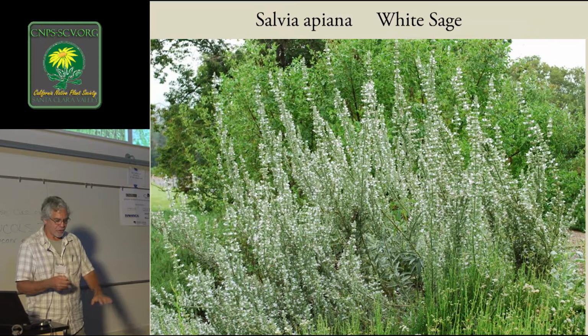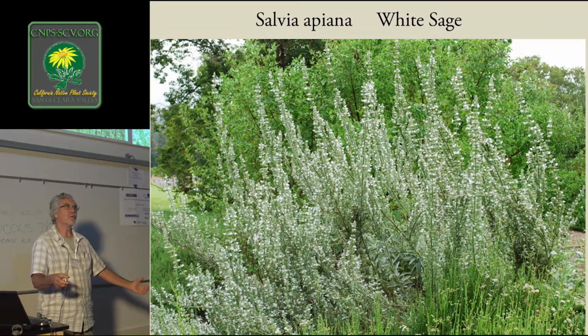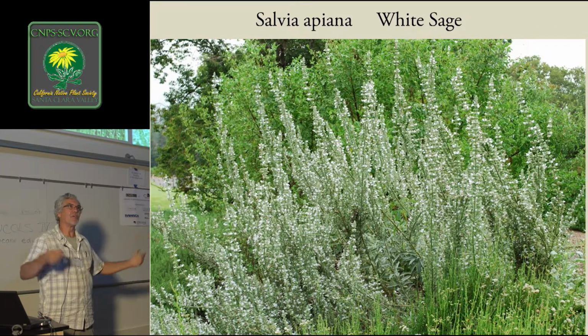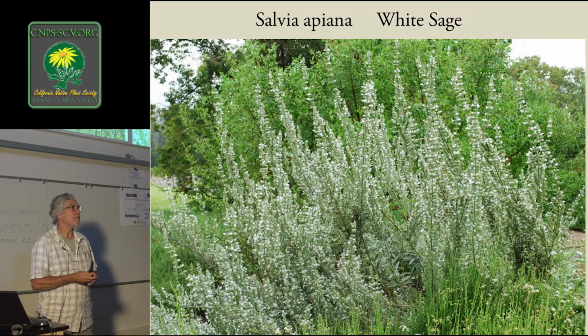So the white sage can be a fairly compact plant when you take away the flowers, but then you add the flower stems that come up in all directions, and it can take a fair amount of room. But the plant itself can be 3 feet by 3 feet.